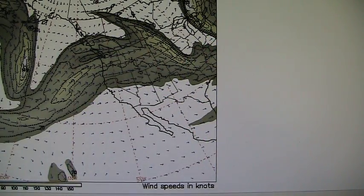Here's the jet stream map. We can see that it's split. They've got a transmitter here that is applying heat. If we go back to the big map, let's go back to the big map here.